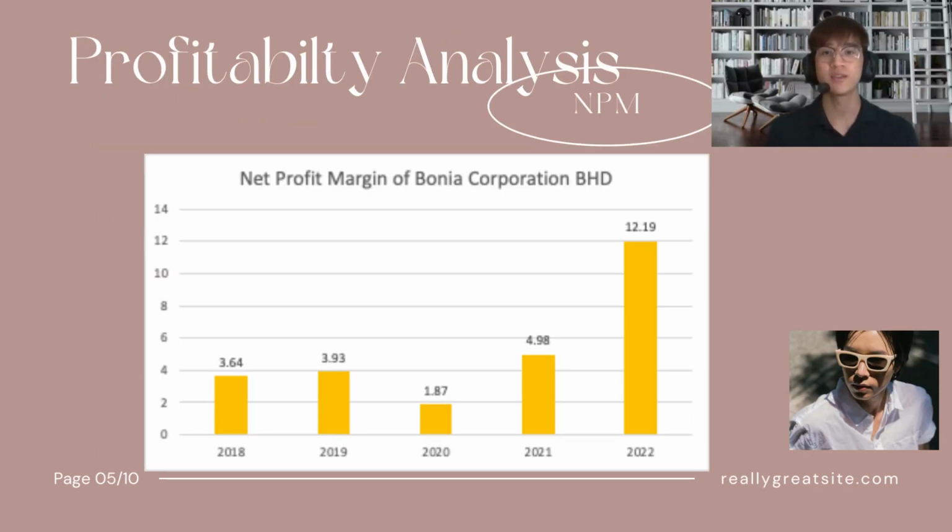Our analysis begins with profitability. We evaluate Bonia's net profit over the same 5 year period, which highlights the company's management ability to bring profit from its sales and whether operating and overhead costs are controlled. In 2020, there was a significant decrease in Bonia's net profit margin. Why is that? Because the world faced unusual challenges, as we all know, which is the COVID-19 pandemic. The pandemic disrupted the supply and retail market, leading to production inefficiency and reduced consumer spending.